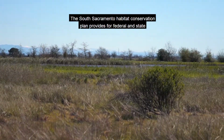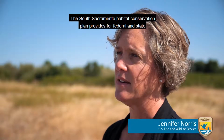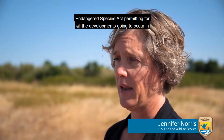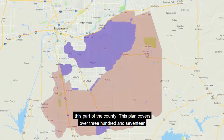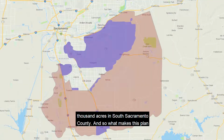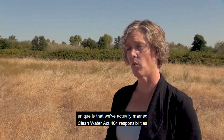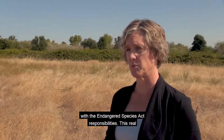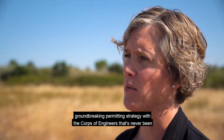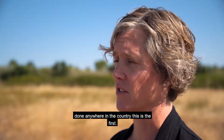The South Sacramento Habitat Conservation Plan provides for Federal and State Endangered Species Act permitting for all the development that's going to occur in this part of the county. This plan covers over 317,000 acres in South Sacramento County. And so what makes this plan unique is that we've actually married Clean Water Act 404 responsibilities with the Endangered Species Act responsibilities. This real groundbreaking permitting strategy with the Corps of Engineers has never been done anywhere in the country. This is the first.